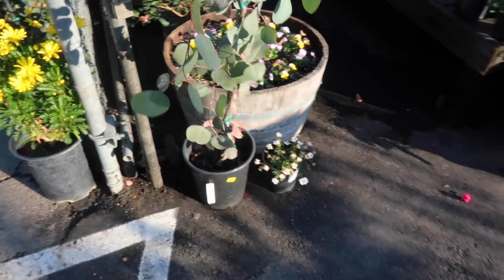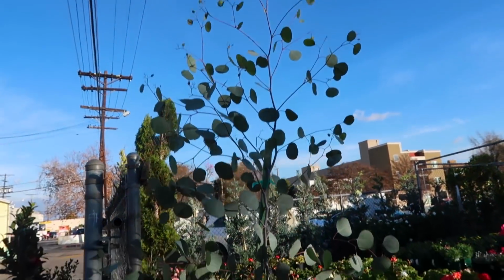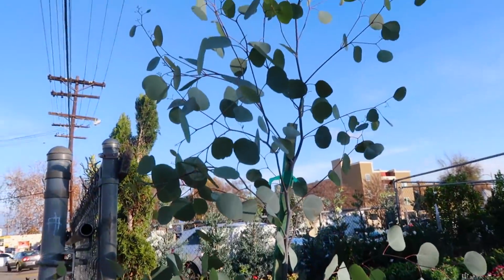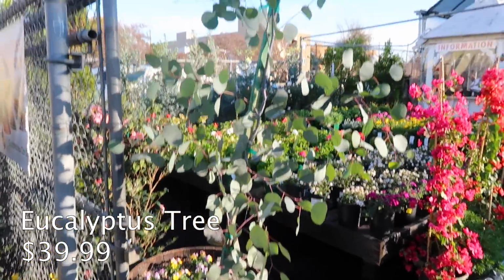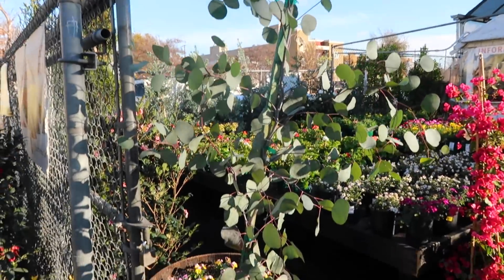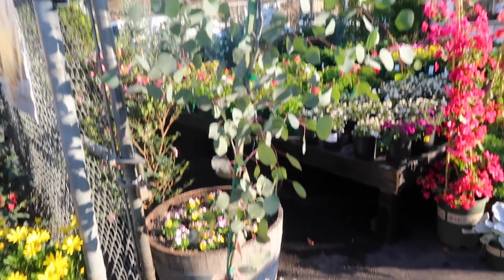Okay, also as soon as I walked in, I saw this eucalyptus tree. And I've been wanting a eucalyptus tree for a very long time. I've never seen one being sold in store. Maybe I have, but I passed over it, but this one is $40. And I really want to buy this one too. So this one and the Haworthia are plants that I really want to buy right now. But I don't think that I'm going to end up pulling the trigger.